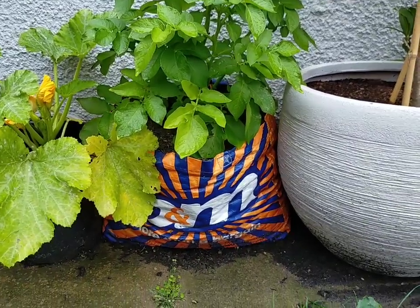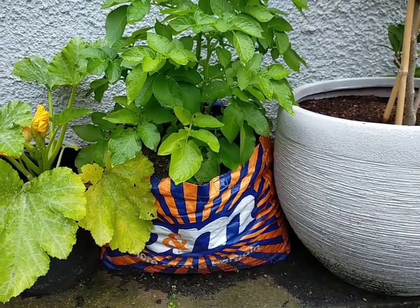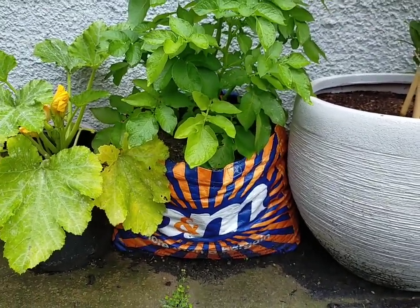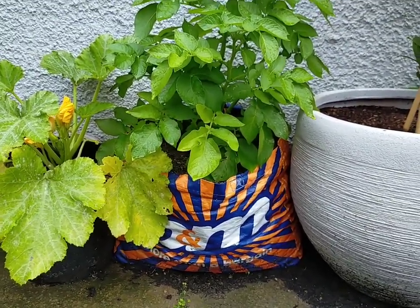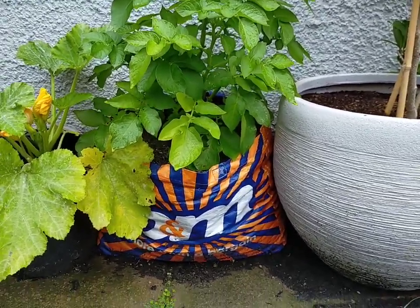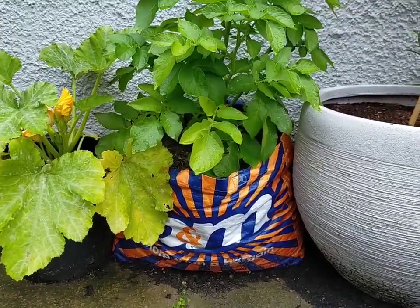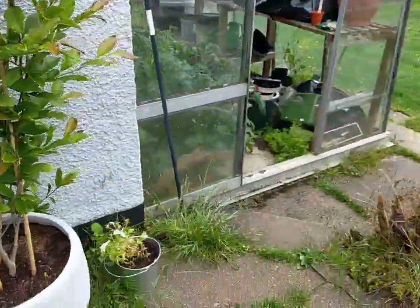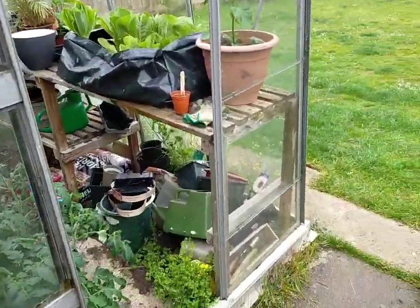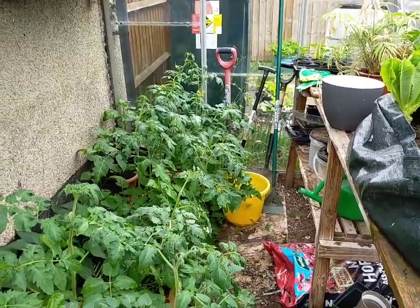And it's good to do them in a bag. You can actually get special potato bags, because over time you have to earth them up. So when the shoots come up, you top them up with a bit of extra soil, and that's what gives you lots of potatoes underneath as the tubers develop.